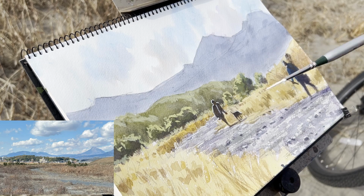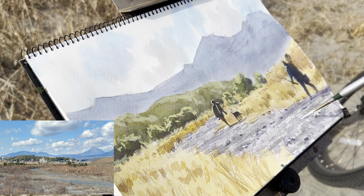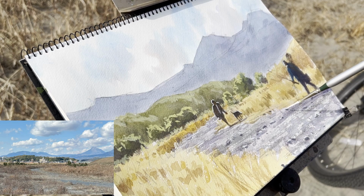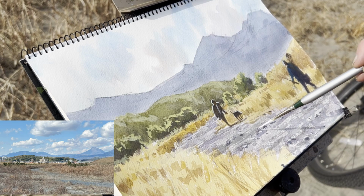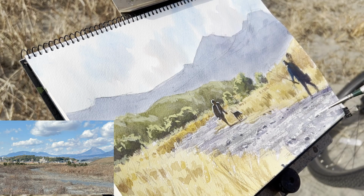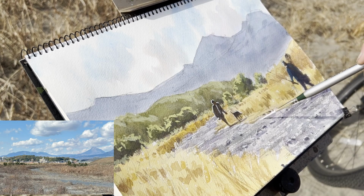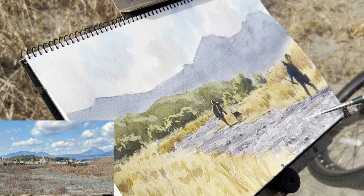Yeah, I have to remember the sun's coming from there. I forgot. Oh, I love that sparkle on the path. Yeah, I think there's something quite beautiful about this painting.